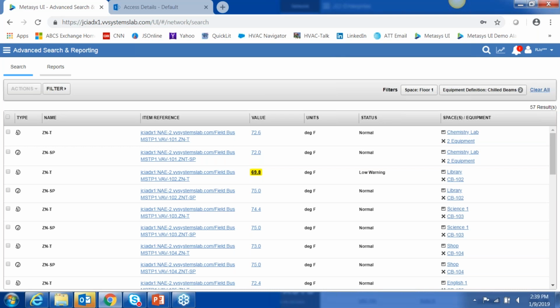You don't need to know anything about programming or configuring Metasys in order to quickly create this view. There's a lot of interesting information in this view as well. The name of the point, the value. If the value is in a status that's not normal, we color code that. So this is in yellow, showing that it's in low warning.